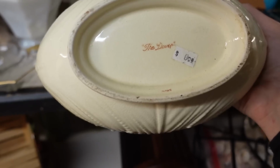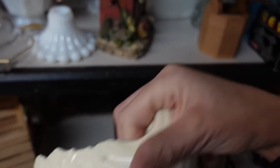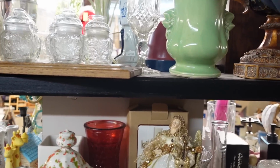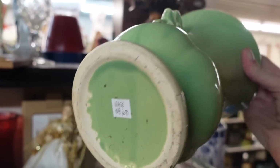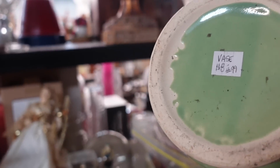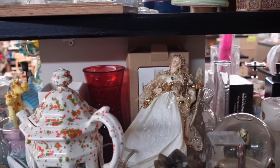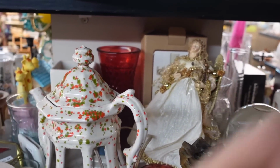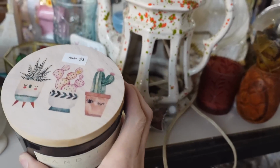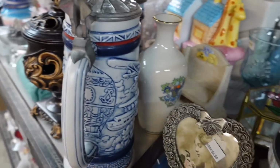This is the Dover. It's from Japan, but it is an acanthus shell, and I believe that Lenox makes some of those. This one right here was not marked on the bottom. I did like it. It was $8, and I can't remember if... No, I did not. I left it there. We've got a fun candle here. It was cute because it had some succulents on it. Everything's better with succulents.